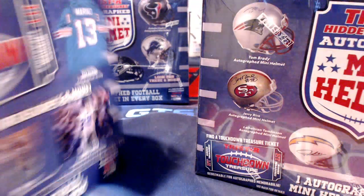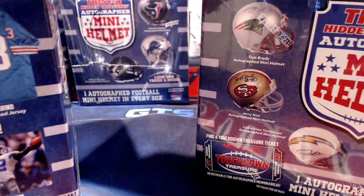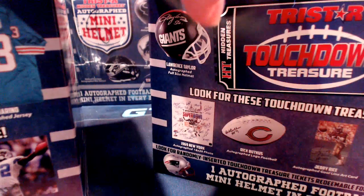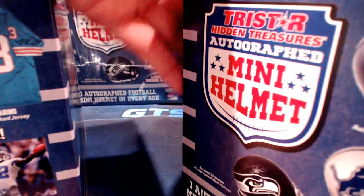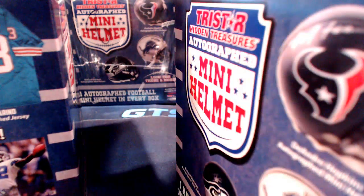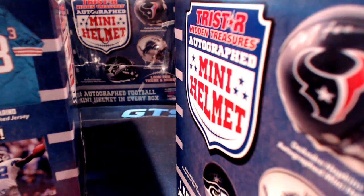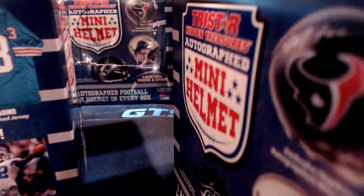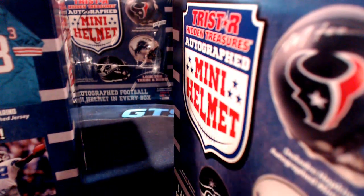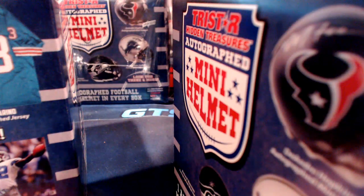He's going to have a seal. Yes, they do. I kind of like breaking these in the half case quantity, actually. That's why I always order more of the Tristar so we can bust up some in big amounts. Well, good grief, I didn't do a very good job cutting through that.